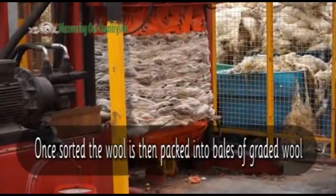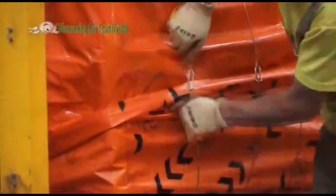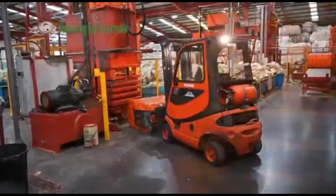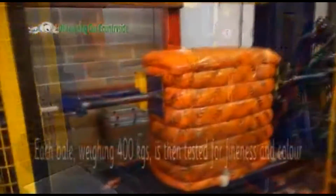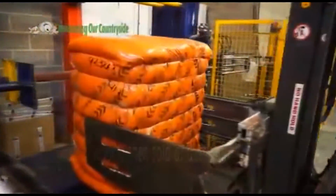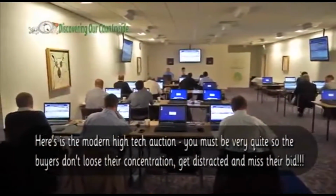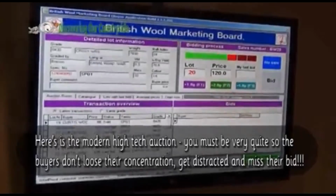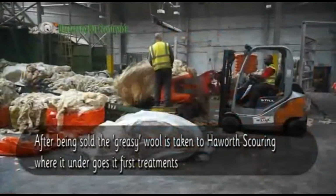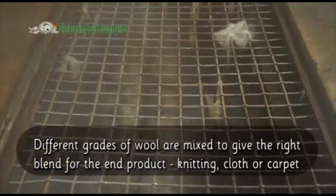Once sorted, the wool is then packed into bales of graded wool. Each bale, weighing 400 kilograms, is then tested for fineness and colour. The graded wool is then sold at auction. Here is the modern high-tech auction. You must be very quiet so the buyers don't lose their concentration, get distracted and miss their bid. Being sold, the greasy wool is taken to Haworth scouring, where it undergoes its first treatments. Different grades of wool are mixed to give the right blend for the end product.